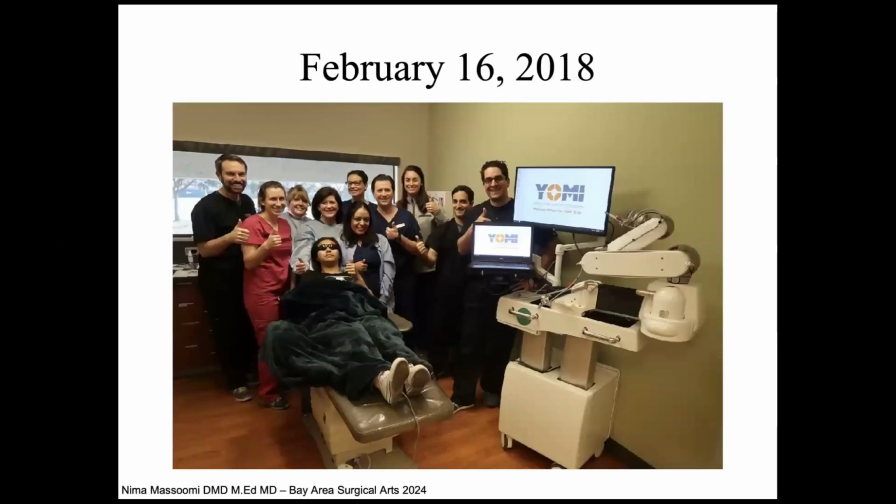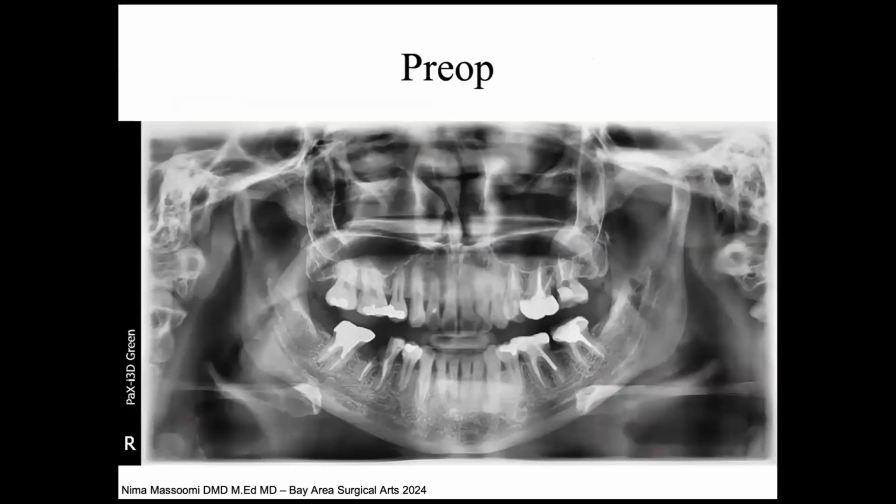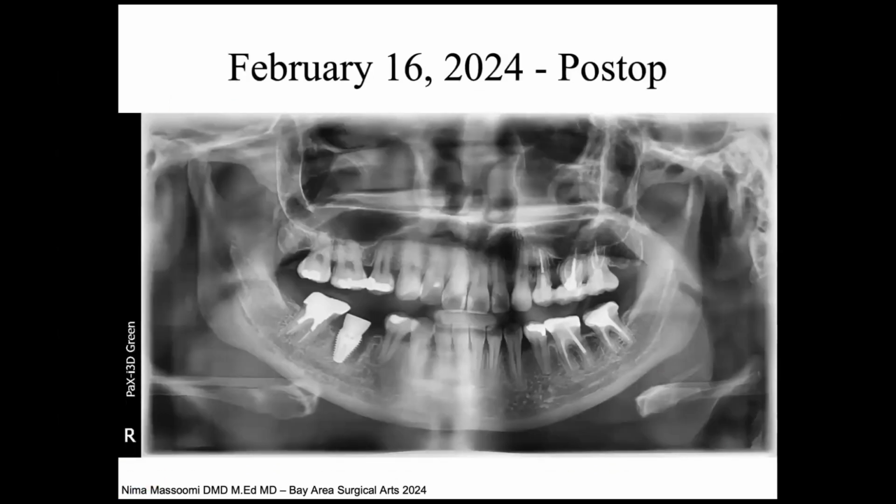This was our first implant placed in 2018. She was a dental assistant who used to work for a general dentist, and this is what her number 30 looked like. Before Yomi, I would have said there's no way I'm going to get an immediate implant in a case like that, right? But with Yomi, we were able to go ahead and immediately place the implant. We obviously graft around this, and I always like to also do soft tissue grafting on top of all of that, to build some extra layer, basically over-engineering, right?